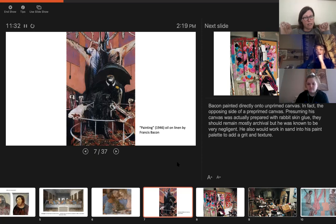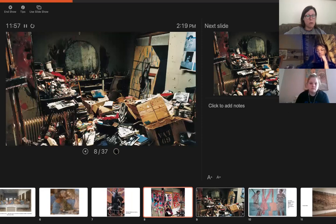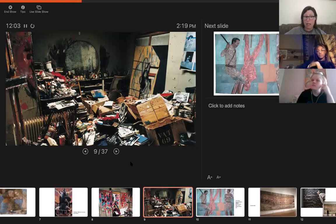So he was known to be pretty negligent, professionally but also personally. He would throw all sorts of things into his paint as well, like sand and grit from the studio. The next slide, I have two slides of his studio itself, which this one doesn't look too bad, but this man was an absolute raging alcoholic. I mean, drunk by 8 o'clock in the morning. First thing he did was slam hard alcohol.